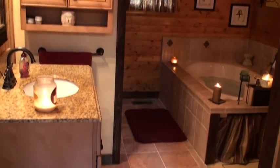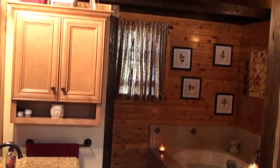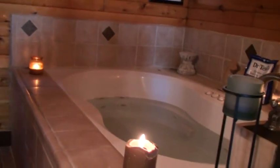Here's your bathroom. Beautiful pink granite. Granite countertop, a jet tub, and a shower. This is more of a shower room. You have laundry hookups. Washer and dryer stay. This would be the jet tub.